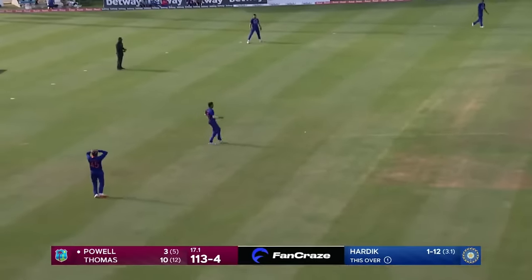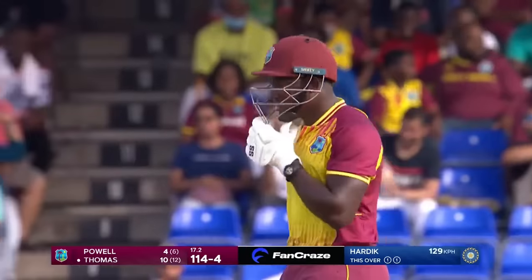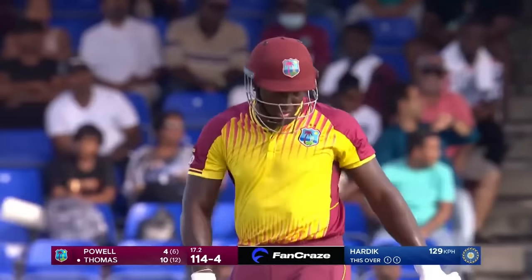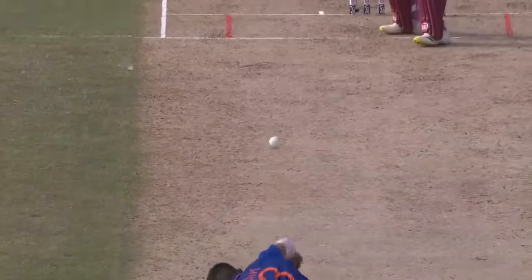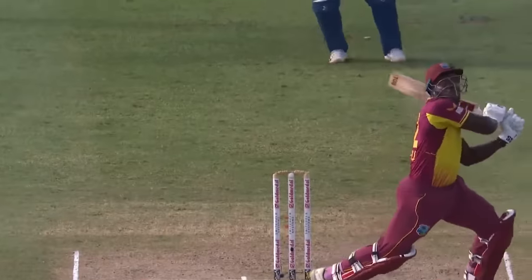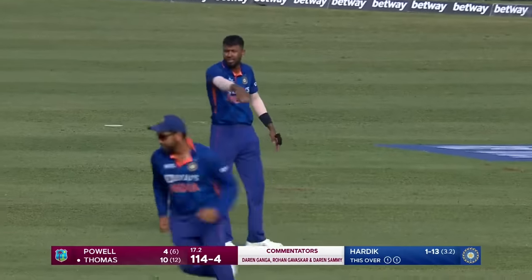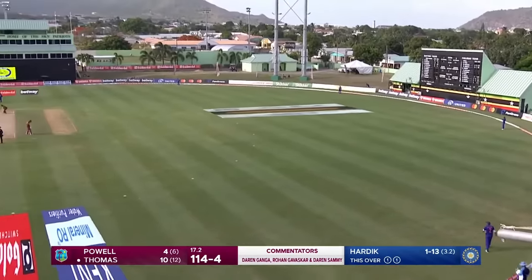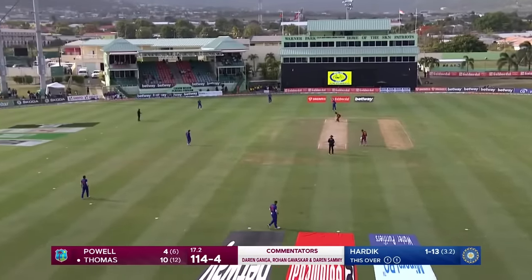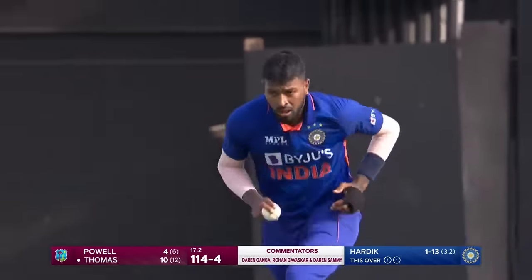Slapped and missed. Lucky for Rovman Powell, falling short of that fielder at cover. But the field suggests that he will take pace off the ball outside the off stump and put pace on with the 4 fielders sweeping the leg side. 2 balls from Hardik Pandya could have gotten 2 wickets. Rate creeps up to 9.38. But a boundary or 2 here from the West Indies swings it back. It's tense all around.